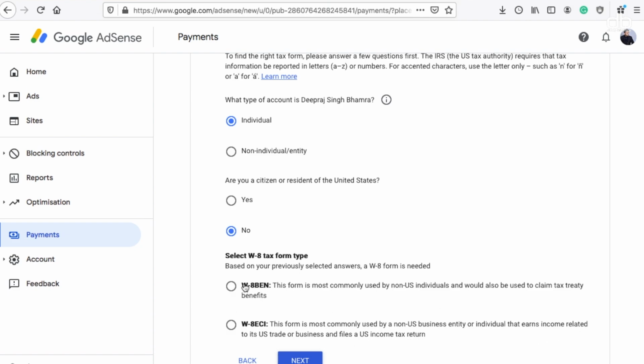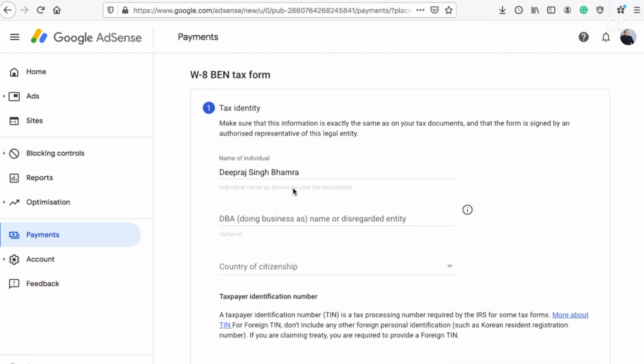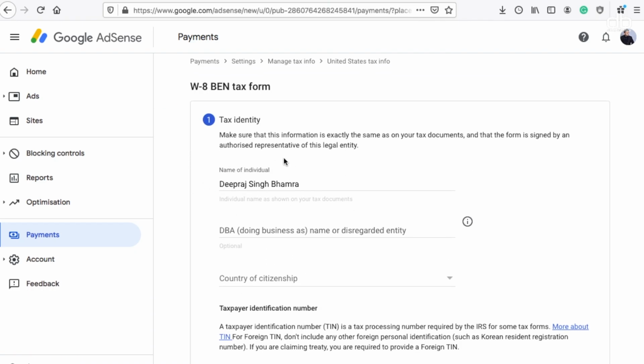I'm gonna select W8BEN because I pay tax only in my country. Then click on Start W8BEN form, and that will take you to this page, which is the form itself. Your name will be shown up here.